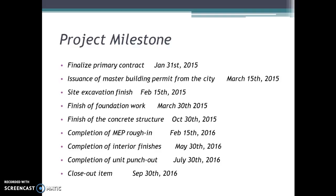After interior finish comes the unit punch out, which will go unit by unit with a checklist to ensure everything is okay with the clients. The punch out will finish at the end of July, and close out items will take another 2 months to gradually finish the review as the owner walks through with the client. So hopefully everything will be done at the end of September.